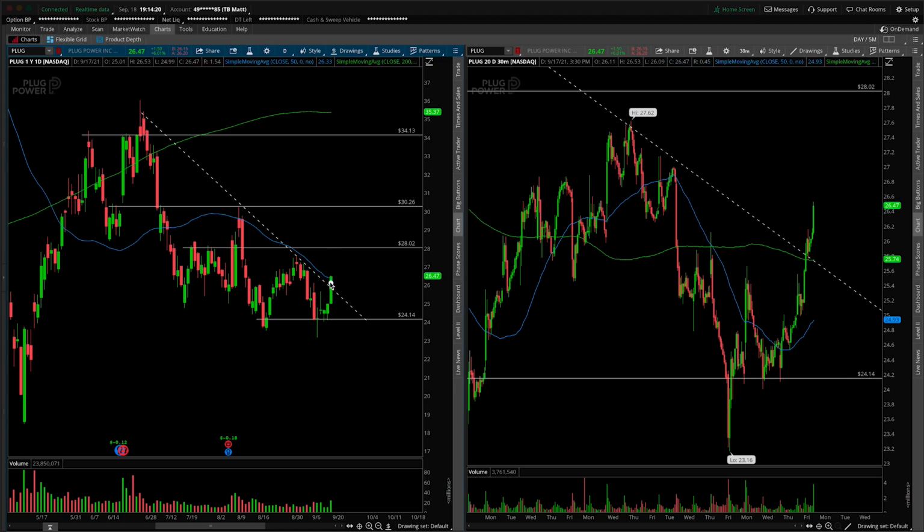Kind of above the resistance trend line, but also at the daily 50. We also haven't made a new higher high up and over this. So it's not like this downtrend has been reversed yet, but these are the first sort of steps that need to be taken in order for that to happen, right? We do have equal lows here, which is a good first sign. Now we just need a higher high, then a higher low, and then we can say that we are in a new short-term uptrend here inside of Plug.